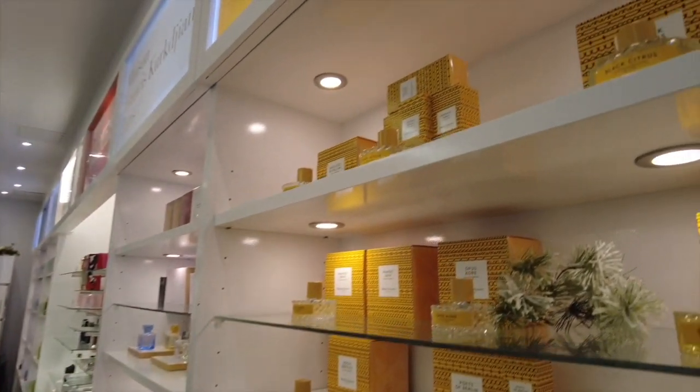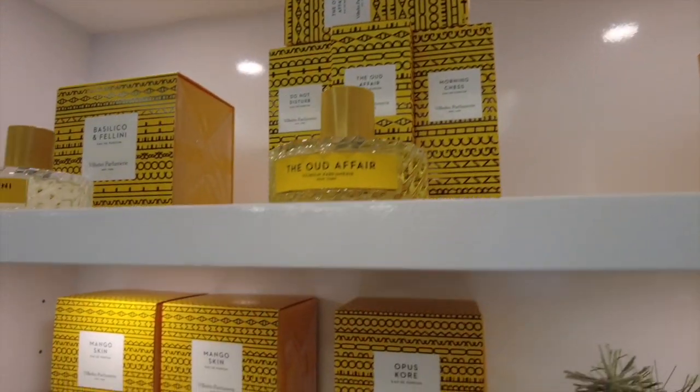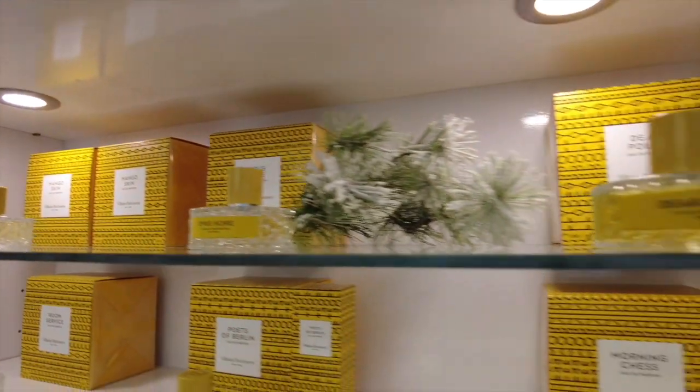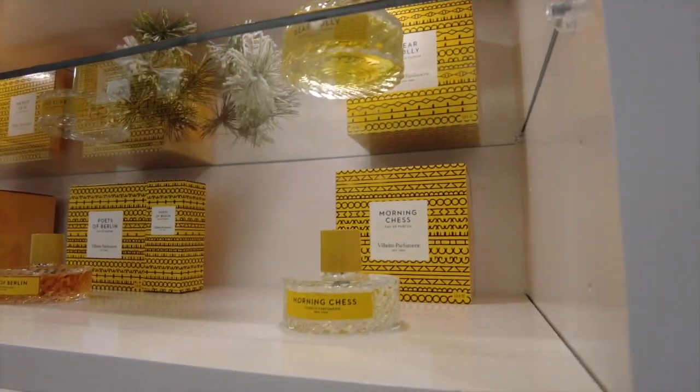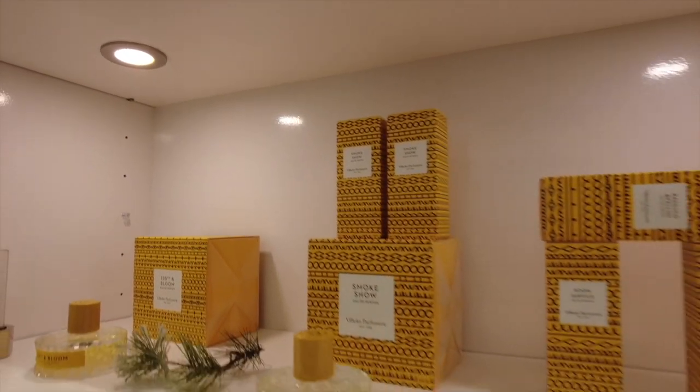But look at all of the different things you can choose from up here, you guys. There's so many things. Wow. They just brought this in, so it's really quite new. So again, you guys got to come down here, give it a try, find your favorites.